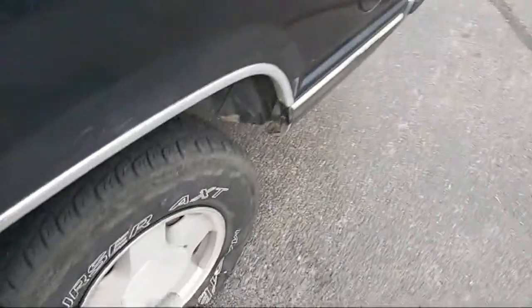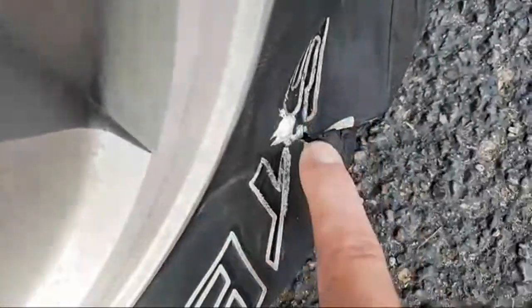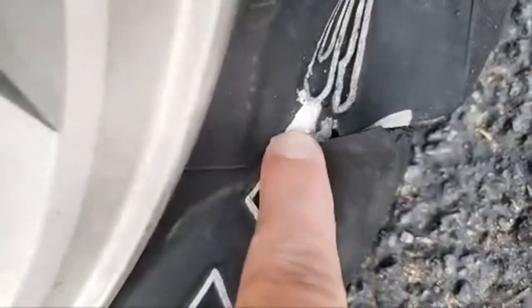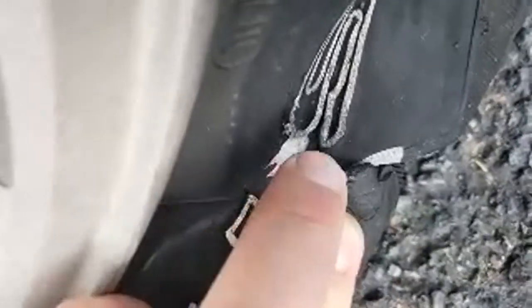I actually had my local tire shop look at it to see if it was of any concern, and they assured me that it looks like it was just a normal separation. Some tires do that as they age, but if you look really close, and I'll show you one more time here, this is where that separation was, and as you can see, this is actually where the tire blew out. It was right in there. You can actually see some of the belt has come out. That's part of the belt, and then that's the inner part of the tire.